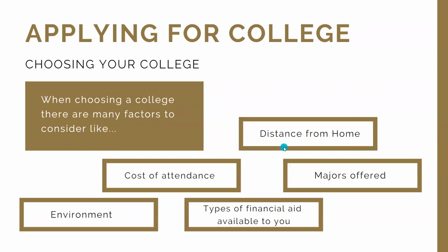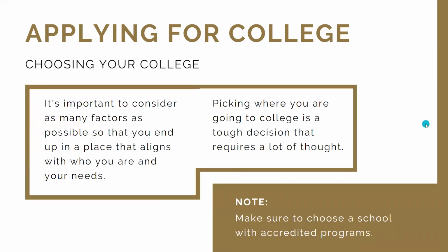So applying for college. When you're choosing a college, it's really important to think about all these different aspects about that university. There are so many colleges out there, and you really have to hone in on a few that are going to be the ones that you really like. That's going to take a lot of exploration, even exploring yourself. So you can consider factors like how far it is from your home, the majors that they have, the cost of attendance, that's a big one, the environment, how you feel around it, and also the financial aid available to you, especially since certain schools offer scholarships specifically for you. That could be a factor when choosing your college. So it's important to consider so many factors so you can find a place that really aligns to who you are and where you feel comfortable being.